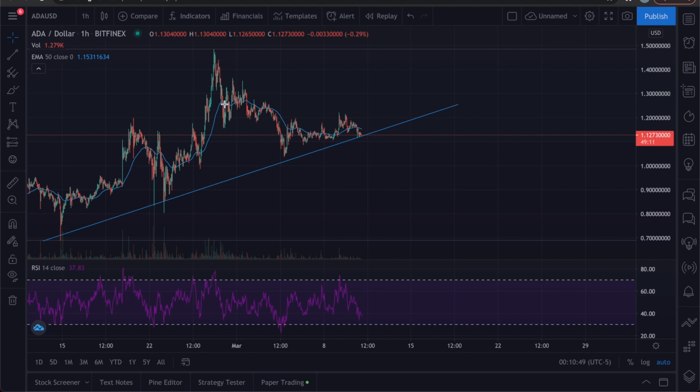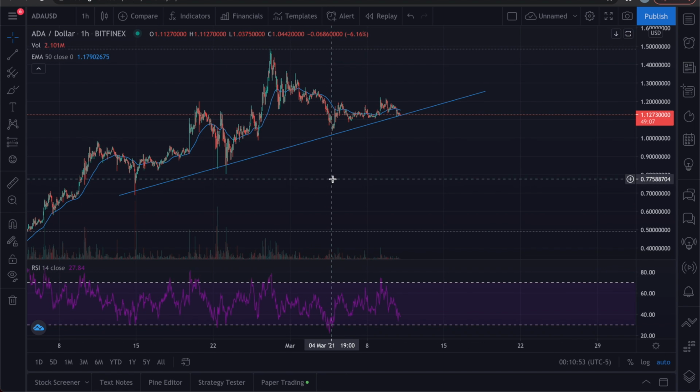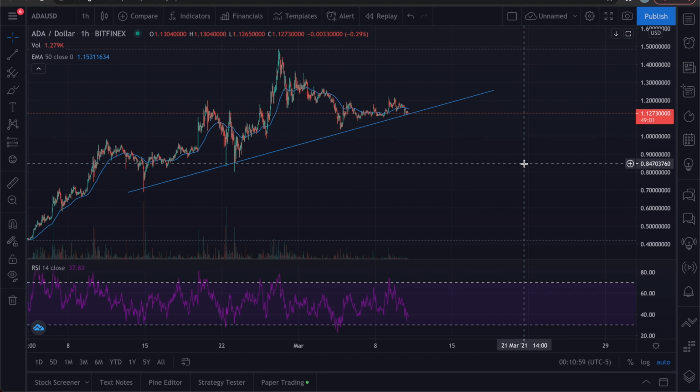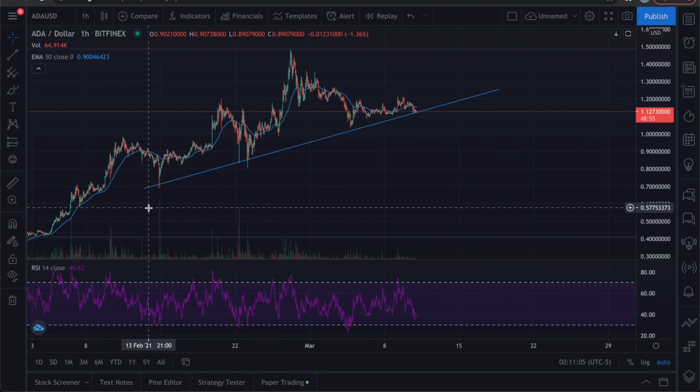So let's actually hop over to TradingView. Let's see the actual charts here. So I have this one pulled up right now. We're using Bitfinex for the exchange, and we currently have the dollar in terms of the price point for now. And at least right now, it's stating here $1.12. And I mean, we can see the historical data for the past few weeks, right?